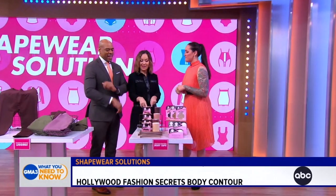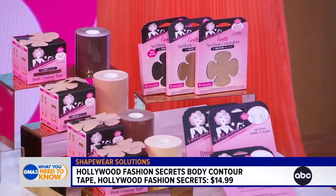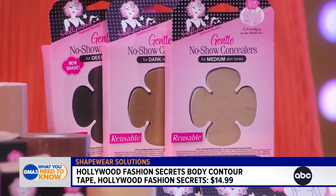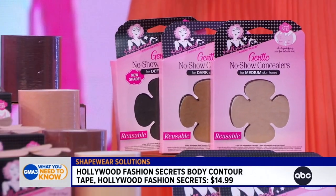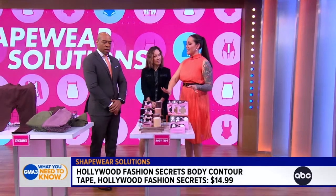DeMarco, do you know what these are? I have a clue. What are they, Jené? So if you're on the verge of a wardrobe malfunction, who hasn't been there, this is Hollywood Fashion Secrets trusty body contour tape. You can actually cut it to size and customize it for whatever you need. As you can see, it comes in different skin tones. Wait a minute. It's sweatproof. To do what with tape? So Kim Kardashian started this way back when, and now they have these innovative, amazing products. I think she used duct tape or something. This is way better, and it feels much better on and coming off.